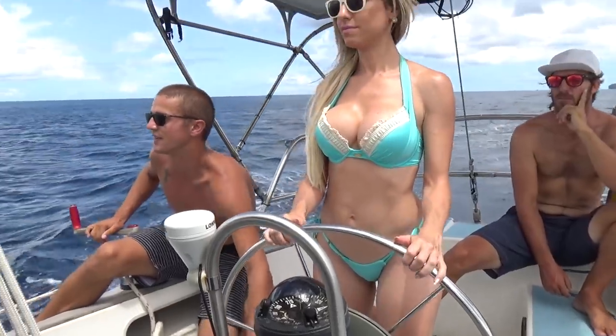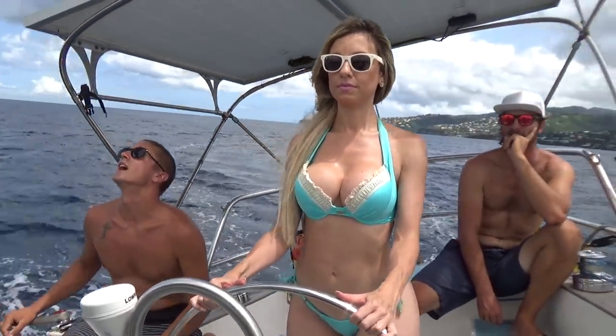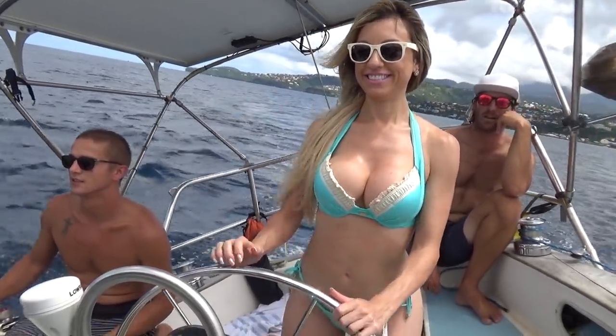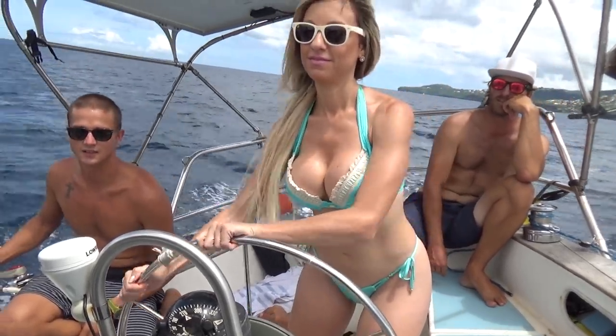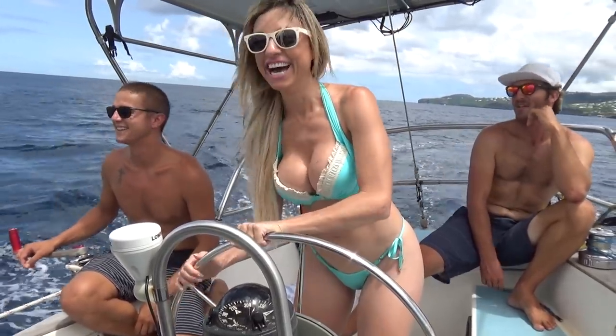You have to be responsive. When the boat wants to go to the left and you want to go to the right, you have to keep it to the right. You cannot let the boat go left. Now, baby, you're going too much to the left. Force it to the right. Push it to the right. Oh, it's heavy. Yeah, what do you think?